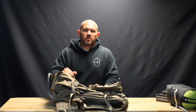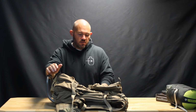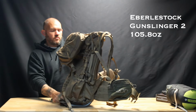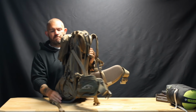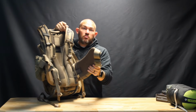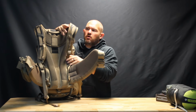All right, next we'll cover the pack that I used. This is the Everly Stock Gunslinger 2. You can see, stand it up. Use the hard frame there, regular straps, and I use the extra padded waist belt. Little note on the straps here.